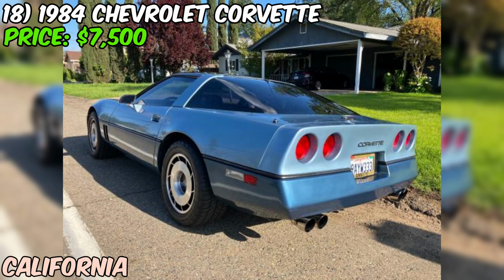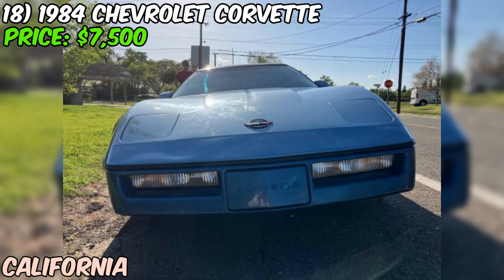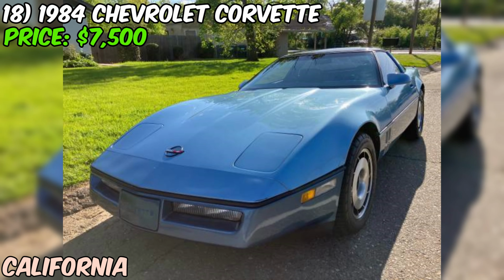And according to the seller, it's been garage parked its whole life, so you know it's been protected from the elements. But what really sets this Corvette apart is how it drives. The seller says it launches like a rocket and corners like a Porsche, which is high praise indeed. And with a brand new fuel pump, fuel filter, battery, and Bilstein shocks, you can bet this car is running like a top. But the upgrades don't stop there.